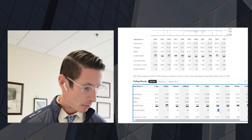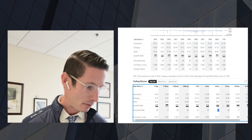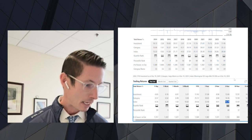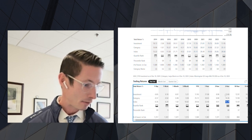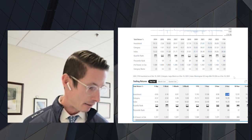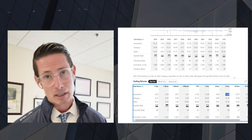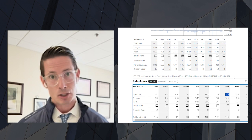So that's not a great return. Over 10 years, it's done a little bit better, but over a 3 and a 5-year period, this fund has done pretty poorly compared to peers. The index, if you just had the flat index, did 15.7%, and the fund itself, you can see, underperformed by 3%. That is double what the example hypothetically I just showed.